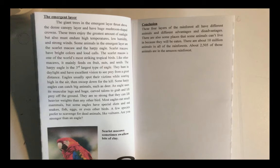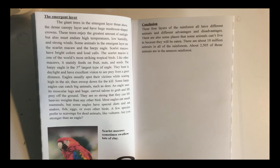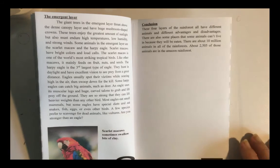Most eagles eat small mammals, but some eagles have special diets and eat snakes, fish, eggs, or even other birds. A few species prefer to scavenge for dead animals, like vultures. Are you stronger than an eagle?